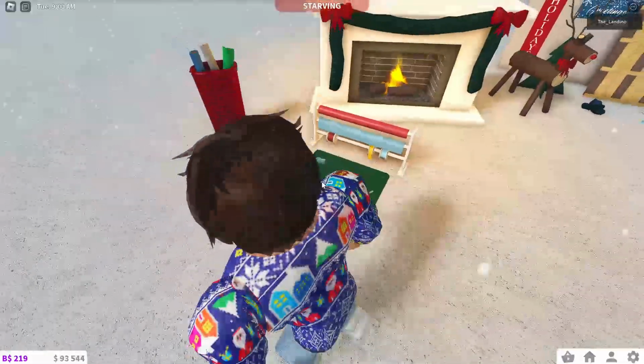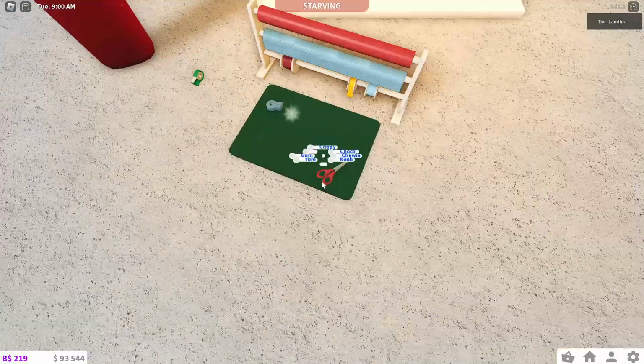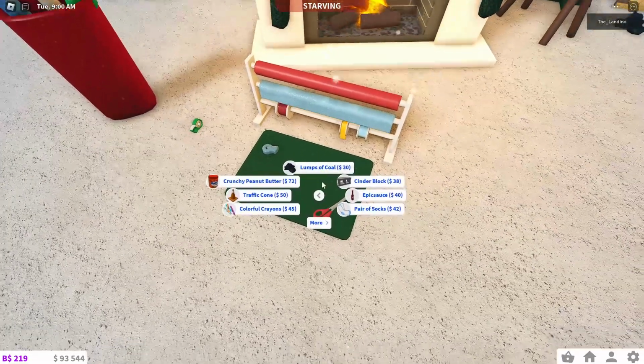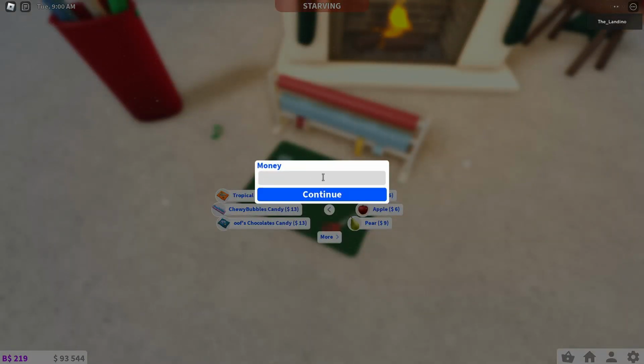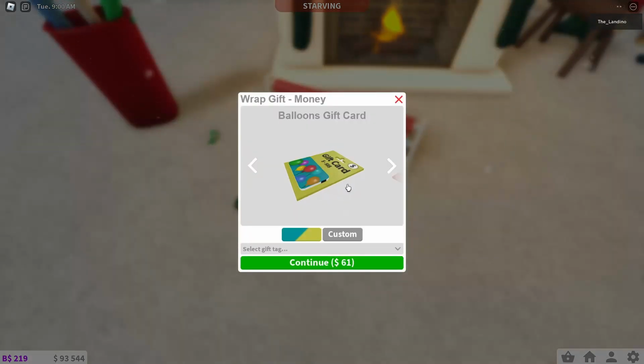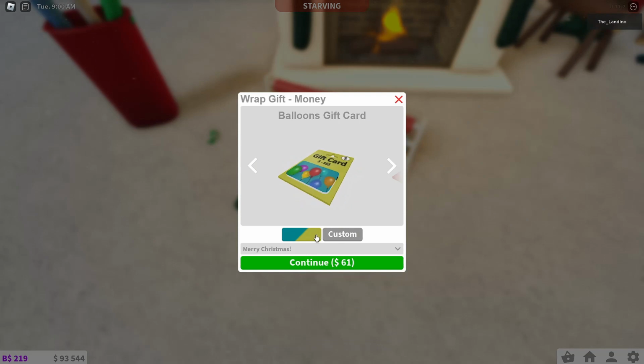So yeah. Okay, so this wrapping station is new, obviously. So if we click on it and hit wrap gift, there's a bunch of things here that you can wrap. One that I was excited about was the money. So I'm just gonna put $1 and it goes into a gift card and you can select the tag. So I'll just put Merry Christmas and there's colors here. So I'm probably just gonna do, I don't know, that blue is cool. And there's also a bunch of different style cards, too.